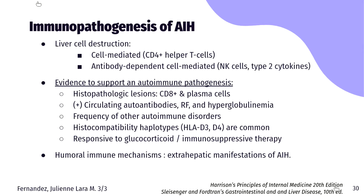And for the last bullet, humoral immune mechanisms have been shown to play a role in extrahepatic manifestations of autoimmune and idiopathic hepatitis, such as arthralgia, arthritis, glomerulonephritis. And it appears to be mediated by the deposition of circulating immune complexes in infected tissue vessels, followed by complement activation, inflammation, and tissue injury.